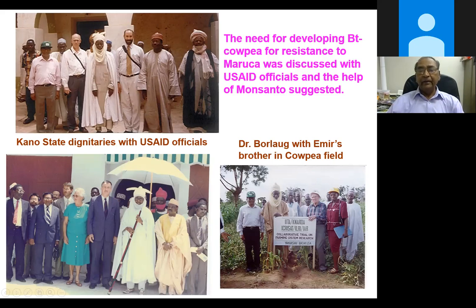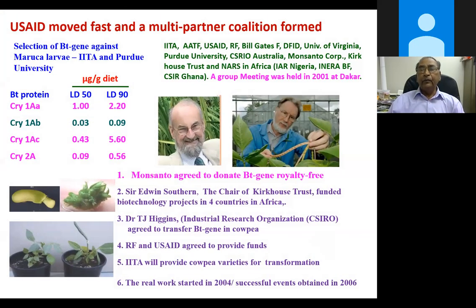And all the big shots came, and we mentioned to them that we are stuck with BT cowpea, with a maruca resistant thing. And if Monsanto and USAID can help us bring BT gene in cowpea, that will revolutionize cowpea production in Nigeria. And that message clicked to everybody's mind, and people started working along this line. And USAID took the lead through Rockefeller Foundation, and Purdue University was a catalyst activity. IITA was playing a major catalytic role.